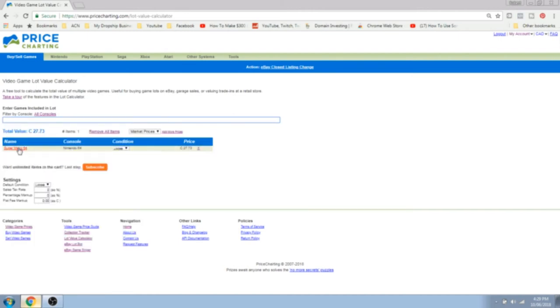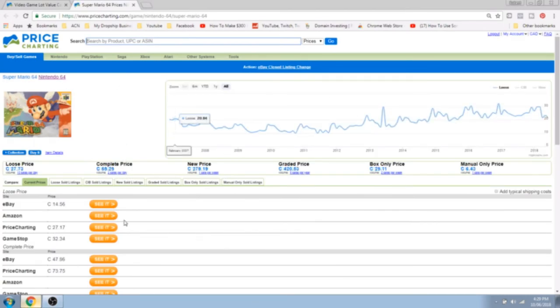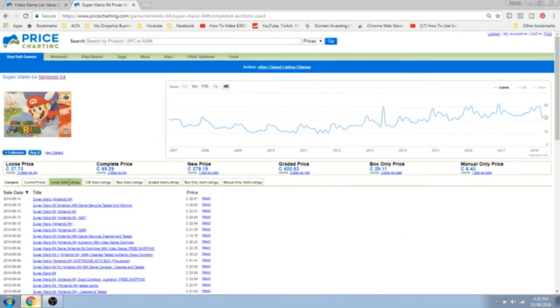Now I'm going to click on the game, and it'll open up a separate tab showing you the game itself. And you can click on the lists to see where the eBay data is coming from for loose, CIB, new. And then it also has some extra data over here, which is really neat, I find, that Game Value doesn't have, which is the box only and manual only price. So that if you're putting your collection together piece by piece, you'll be able to see what you're looking at price-wise when it comes to the individual pieces.